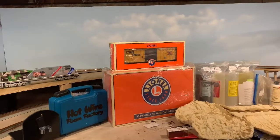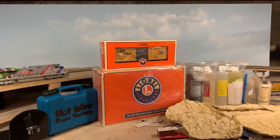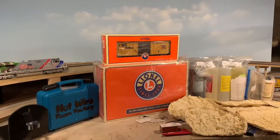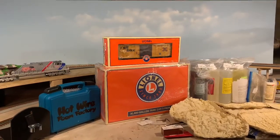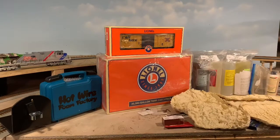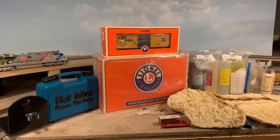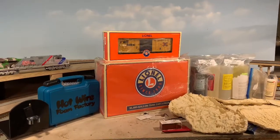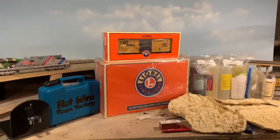And because of the celebration, the 150th anniversary of the Golden Spike at Promontory, Utah, coming up this spring, Lionel plans to be releasing a lot of Union Pacific stuff in their Volume 2. I like to collect Union Pacific stuff. I think they have really cool engines, so I'm looking forward to that catalog.